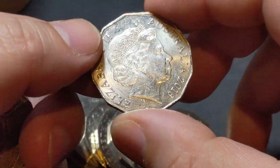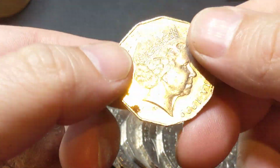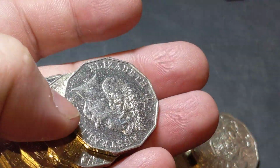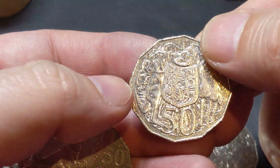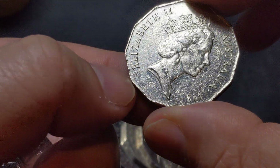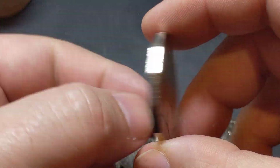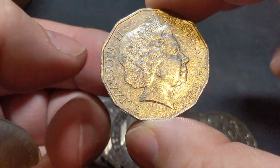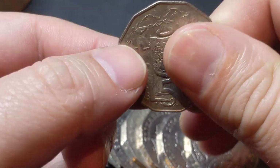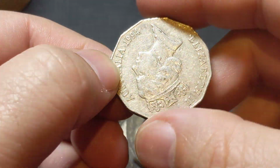Another end coin with the same damage. So whenever you see that, you'll know that that's all that is. It's not a mint error. It's purely post mint damage. It's on a lot of the 50-cent coins, which is sad, really. It's sad that, you know, there's some good coins that come through that are damaged purely because of the rollers, and it really does take away from their value.